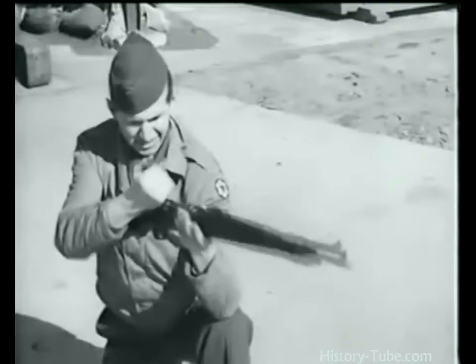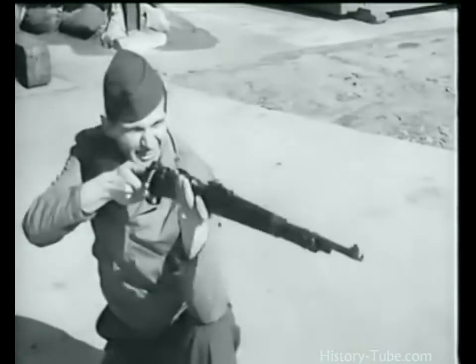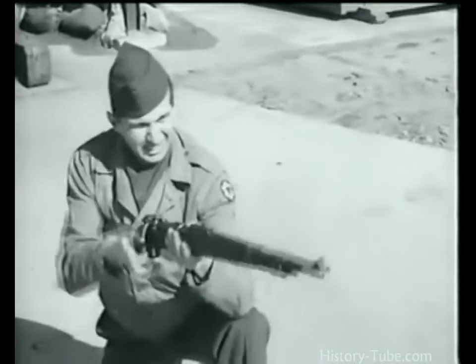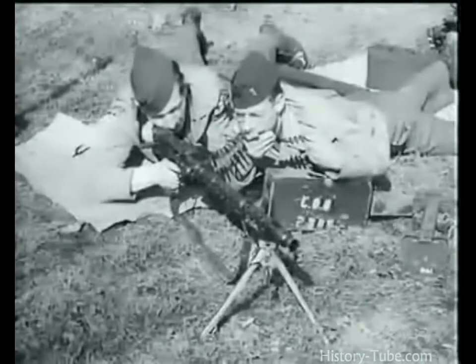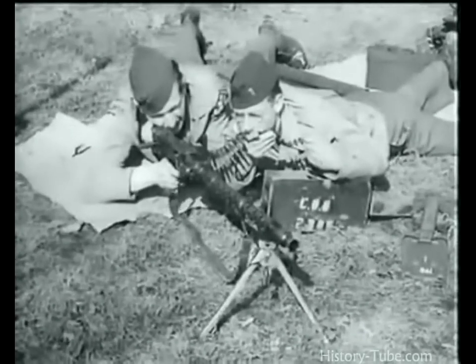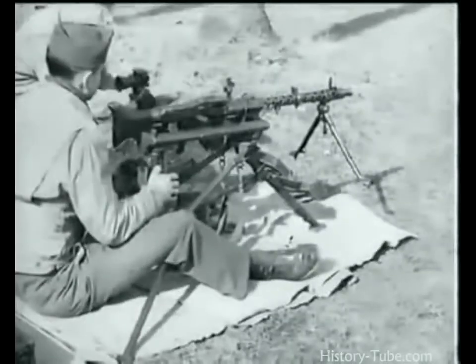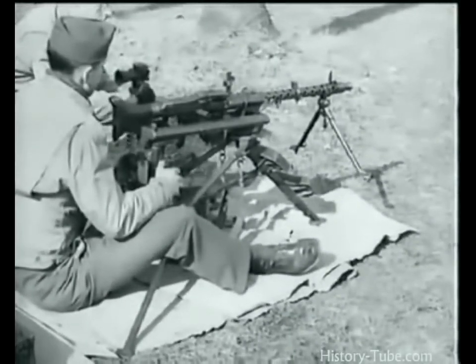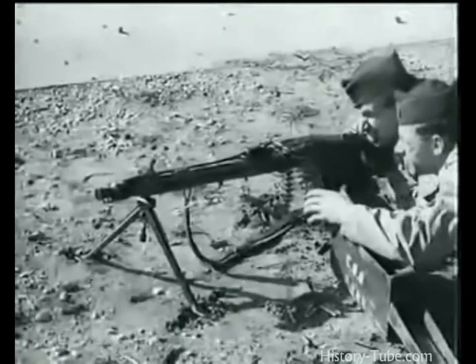Here they are again, German infantry weapons. The rifle model 98K, submachine gun MP40, the dual-purpose MG34, on its bipod light machine gun mount, as a heavy machine gun on its tripod, and mounted for AA fire. Finally, here's the new MG42.